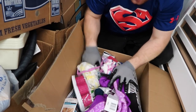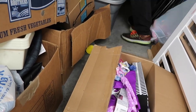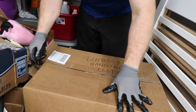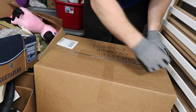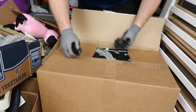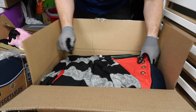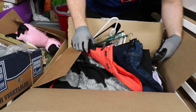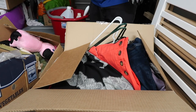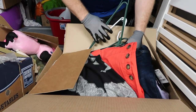All right, so we'll go through this. On to the next box. Lindsay's hanging clothes. So maybe new clothes? Who knows? Oh, yeah, it is, in fact, clothes. Might be a little better. Ooh, there we go. They're new. They are new. Have to love new clothes.